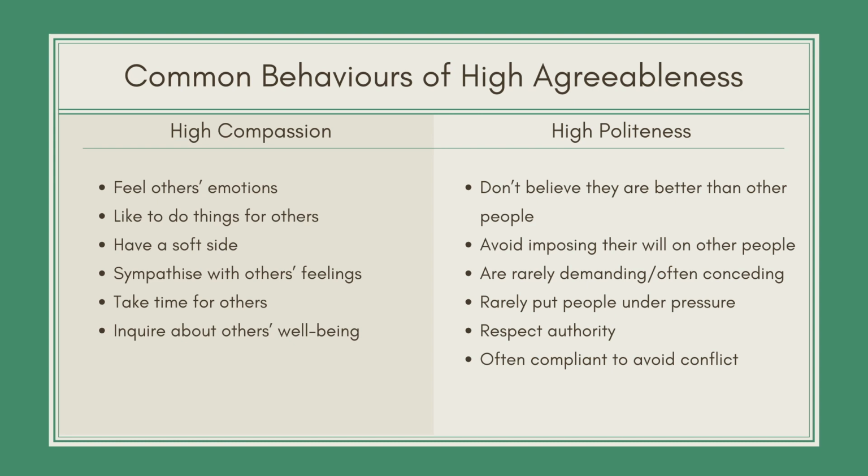And then some common behaviors among people who are high in politeness. They don't believe that they are better than other people. They avoid imposing their will on other people. They are rarely demanding. They are often conceding. They rarely put people under pressure. They respect authority, and they are often compliant to avoid conflict. And we're going to talk all about avoiding conflict in this episode.